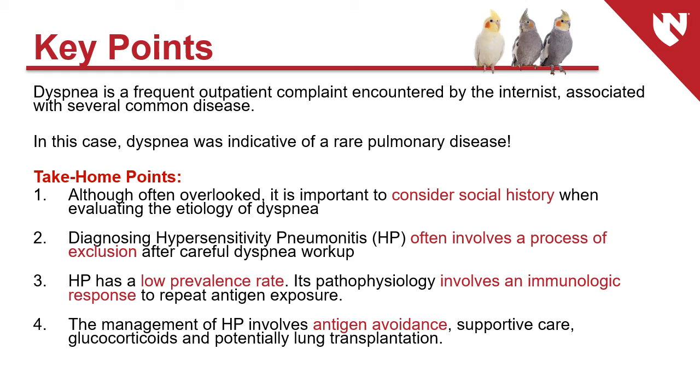I also want to offer some very brief take-home points. One, it's really important to consider social history when looking at the etiology of dyspnea, because in this case it was pretty crucial. 2, diagnosis of this disease involves a process of exclusion and a careful dyspnea workup. 3, this disease has a really low prevalence rate, and the pathophysiology behind it involves a pretty complex immunologic response. And last, management of this disease primarily involves avoiding antigen exposure, but can also go up to include glucocorticoids and possibly lung transplantation.